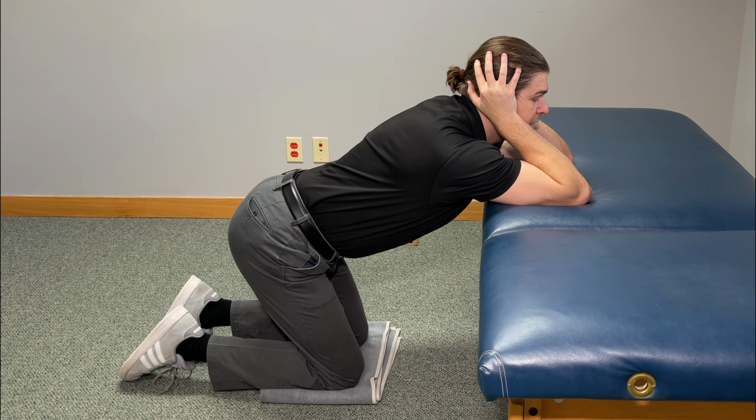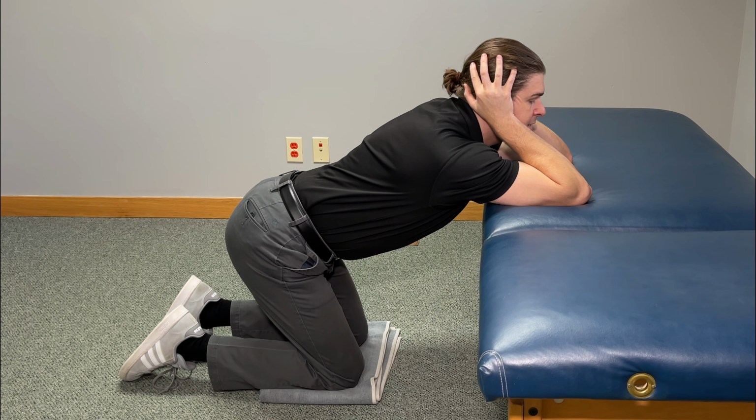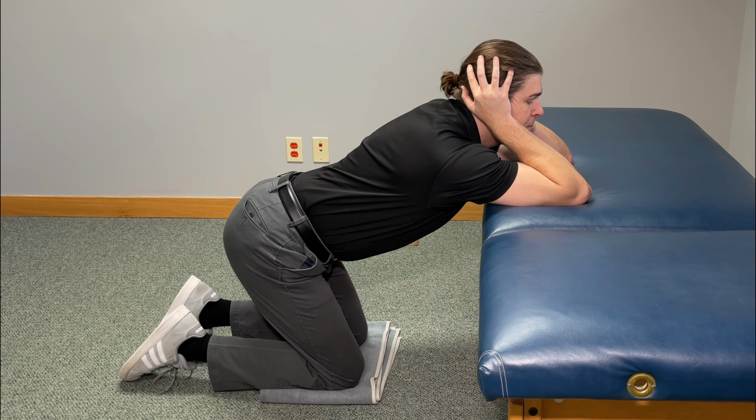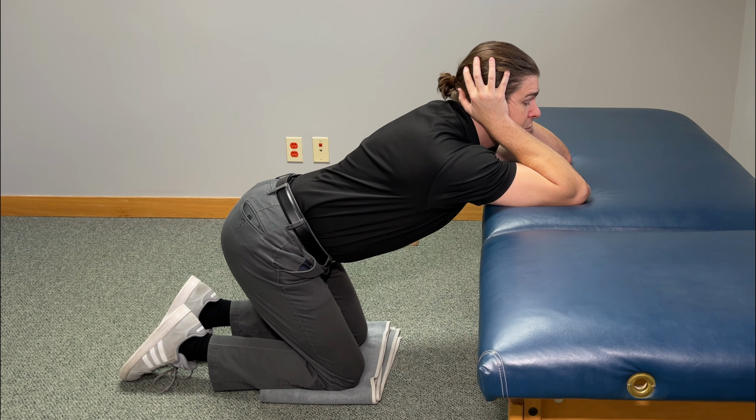So what I'm doing is getting a nice deep stretch starting to form at the base of the skull, which will then intensify the more that I lower my butt down towards my heels. Once you hit a very deep stretch into the neck, pretty much again from the base of the skull all the way to the base of the neck, you want to hold this for about 20 seconds. Do nice, slow, controlled breathing also. Let that tension out. If it feels good, you can hold it for longer, half a minute upwards to a minute.